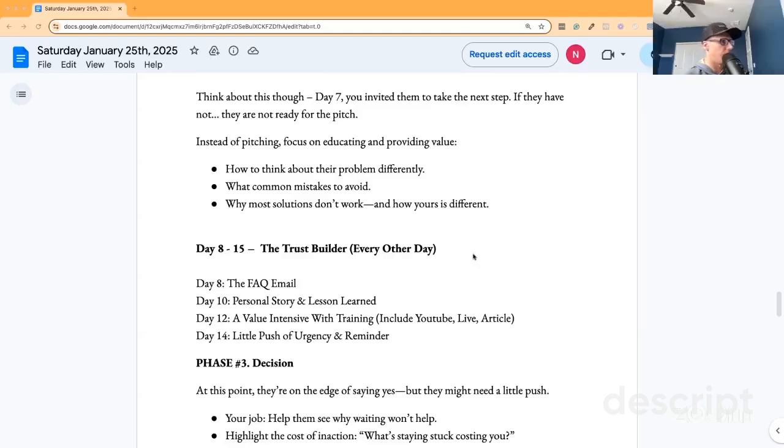Absolutely. Love how you broke that down, Nina. One I want to just bring to the forefront here is do this every other day, right? One thing we're doing here is we're not just pounding people with emails, right? One thing you might be getting out of this is that it's very strategic, right? And a lot of people say email doesn't work.